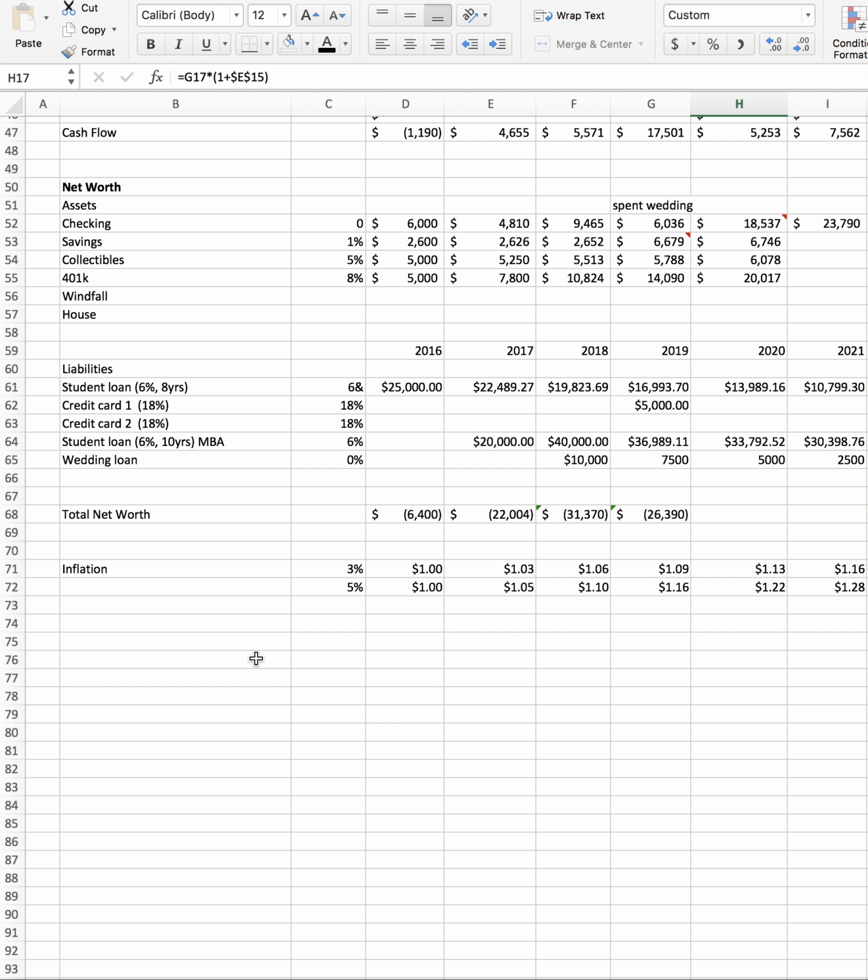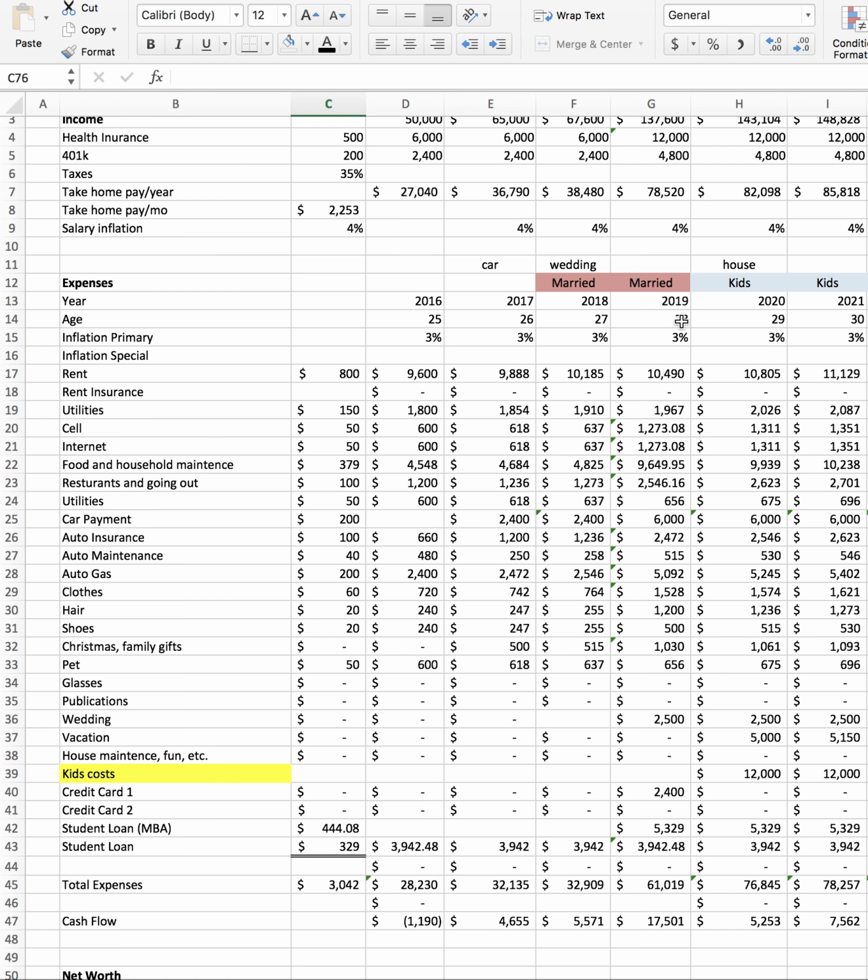So let's go down here to the bottom and start talking about qualifying for a loan, qualifying versus affording, A-F-F-O-R-D, affording a house. Okay, so let's start with the basics of income. So we want income, and our income here is, when are we looking for a house?